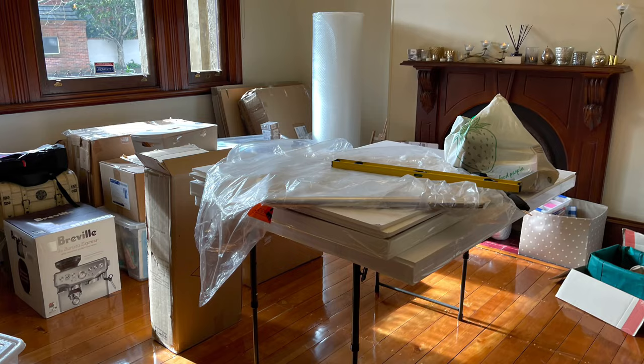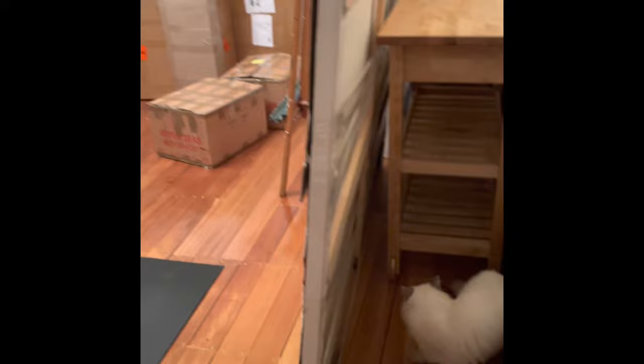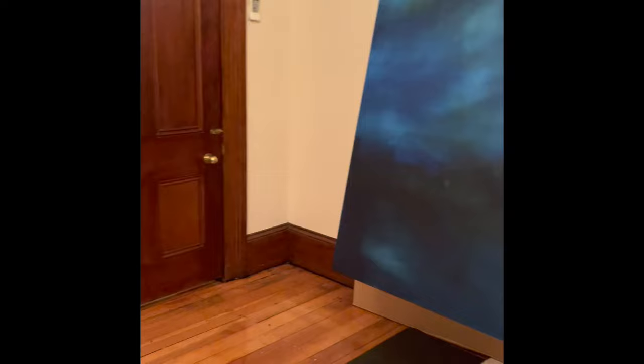And of course, we took Nala and Minka to the new place and let them explore. I think they love the new place. Oh, I guess maybe the boxes and the new hideout. There's a lot of things in here that are familiar to them. Where's Nala? Nala! Oh, there you are! Where have you been?